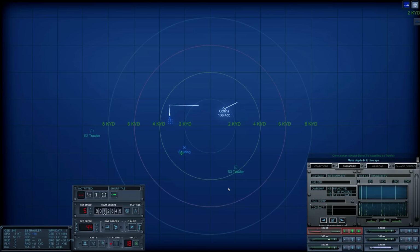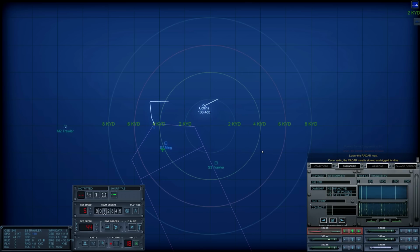Make depth 4 feet. Let's go to periscope depth. Dive. We can confirm these easily enough without revealing ourselves too hard. Raise the radar mast. Con, fire control, weapon acquired. Wow, isn't that interesting? Sierra 2 confirmed trawler, but Sierra 3 has no surface contact. Lower the radar mast. Sierra 3 is not a surface boat.